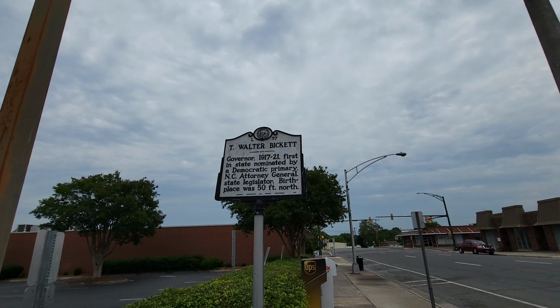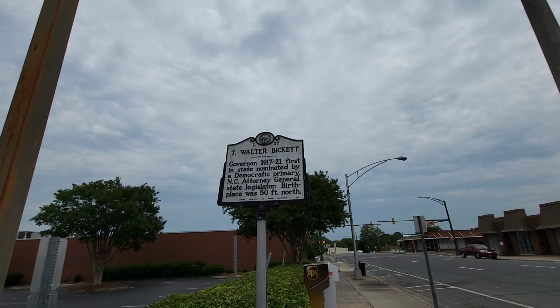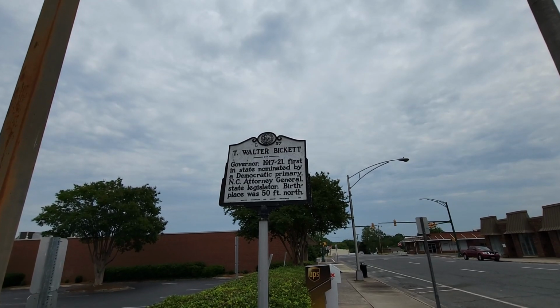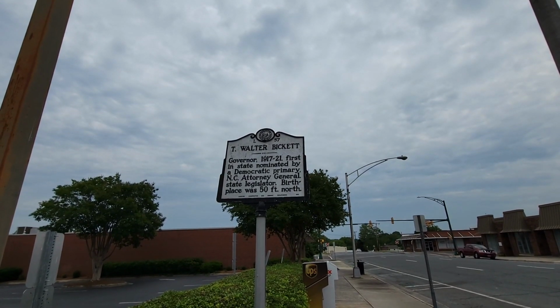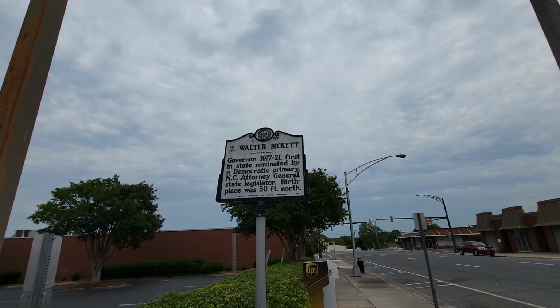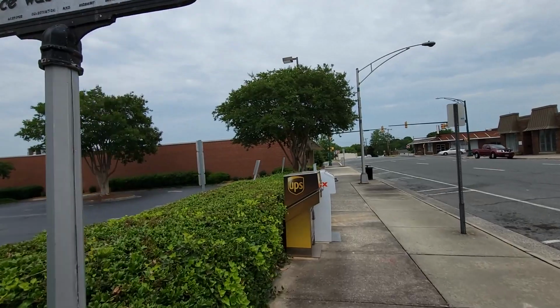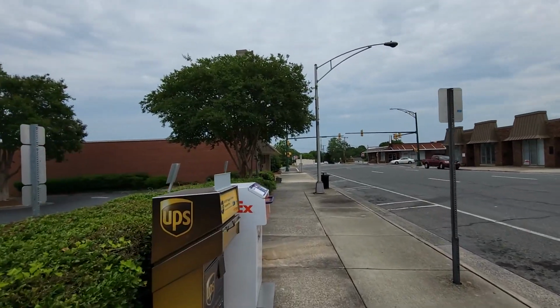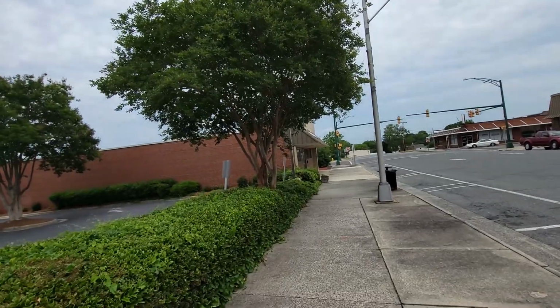T. Walter Beckett, governor, 1917 to 1921. First in state nominated by a Democratic primary. North Carolina Attorney General, state legislature. Birthplace was 50 feet north, so probably right where that brick building is, right there. So you'll see a lot of those placards situated in different places in downtown Monroe.